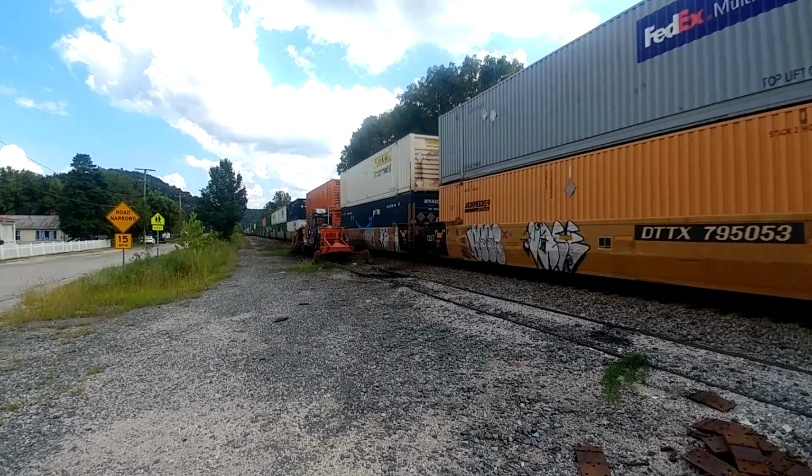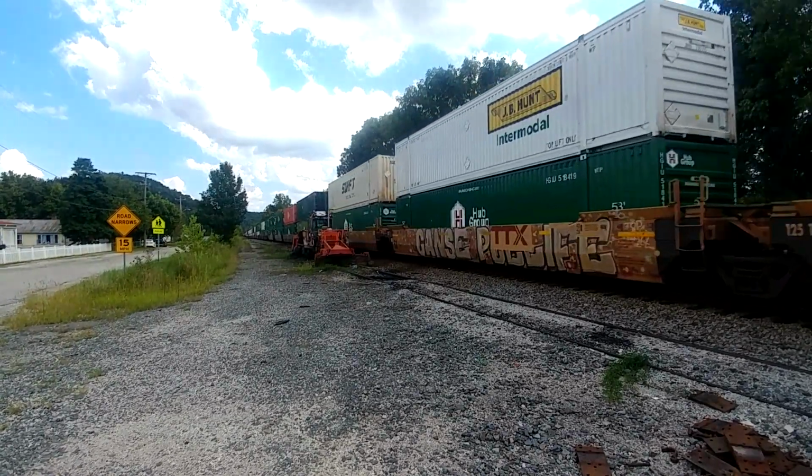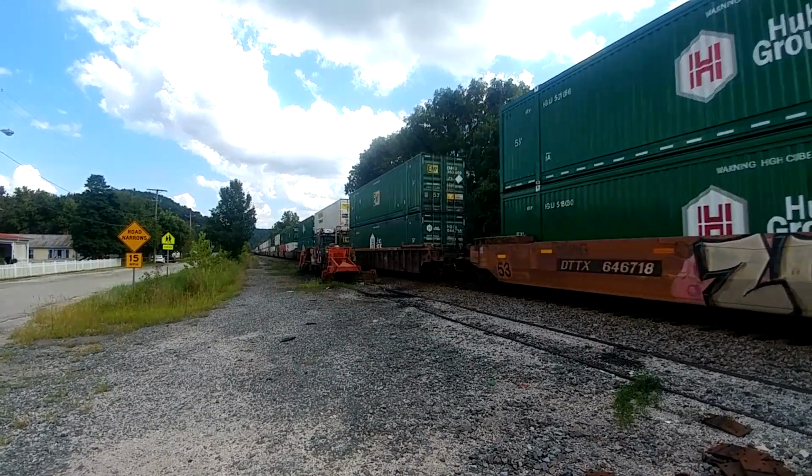Right here on the Heartland Corridor, Fort Gay, West Virginia, heading for Canova.